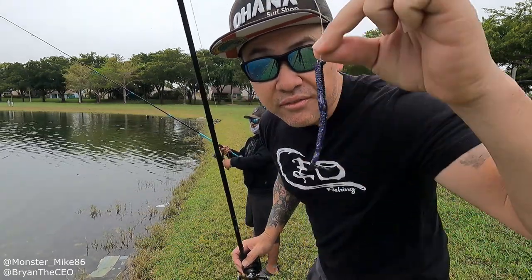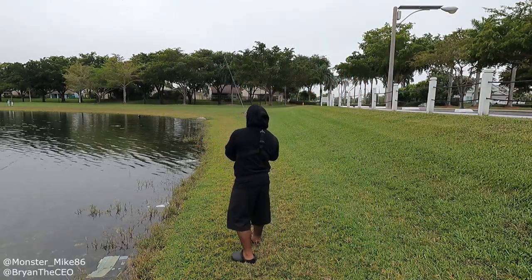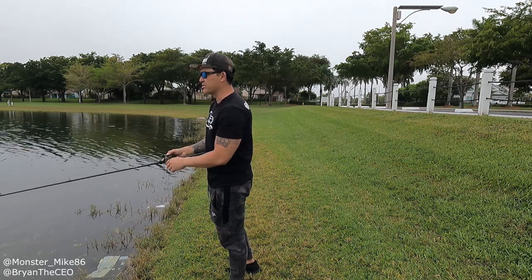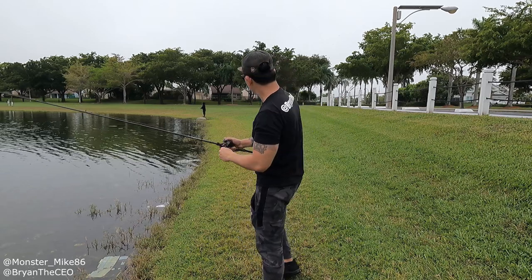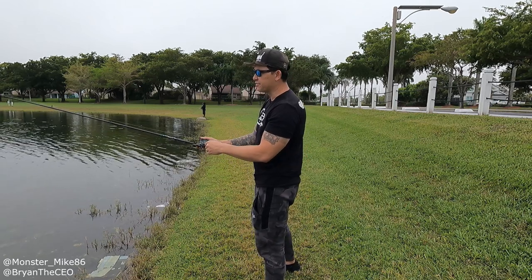I'm using a bait caster with a very small lure. I gotta go get a split shot real quick. I'll be back. It's so hard casting these small lures with a bait caster. I'm used to bigger, like 5-inch topwaters and stuff. People don't realize how good Mike actually is with lures. Put any lure on the end of his line, and more than likely he'll catch a fish.